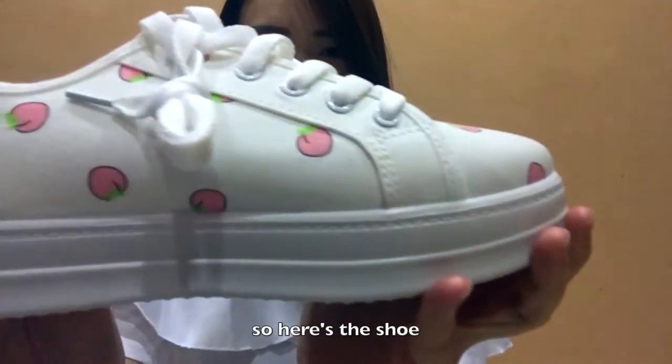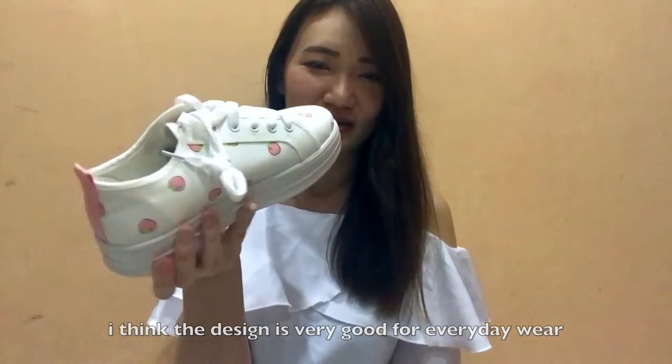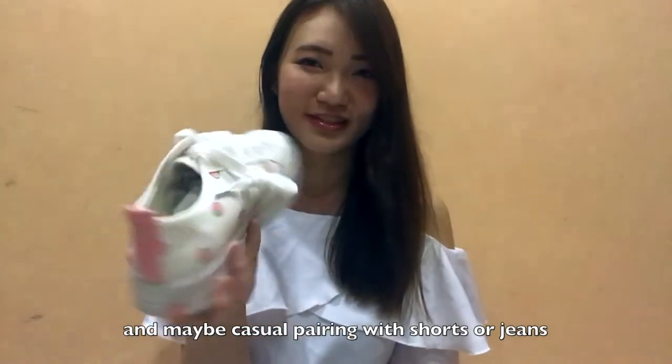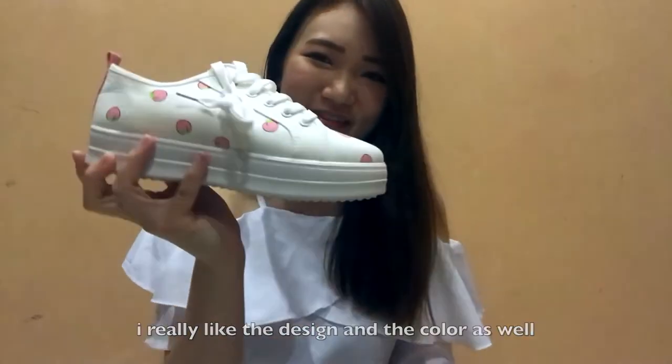So yeah, here's the shoe, and I think for the design, it's very good for everyday wear and maybe casual pairing with even shorts or jeans. So yeah, I really like the design, and I like the color as well, so I've got it.